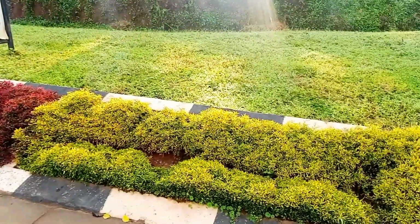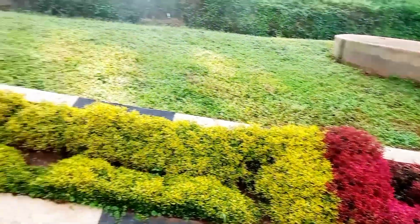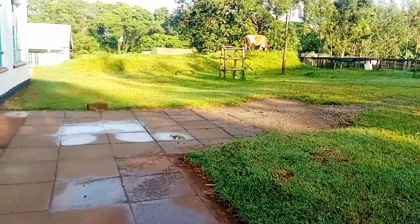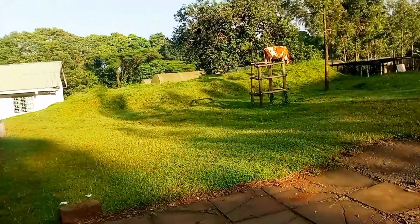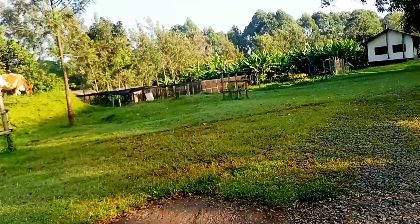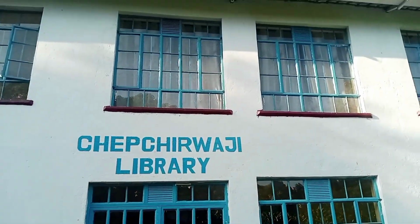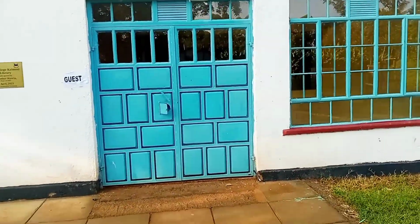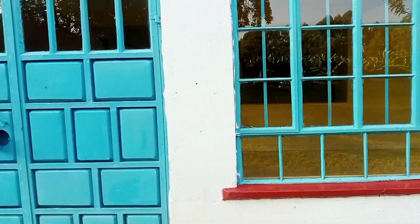We have some beautiful flowers here. Then over here we have the library. Let me move a bit far away so you can see it. That is the library. It goes up. It has two floors. Yeah, that is the library, guys. That is our library.